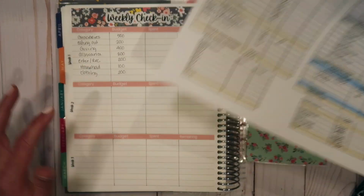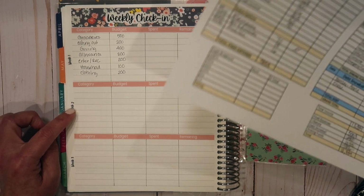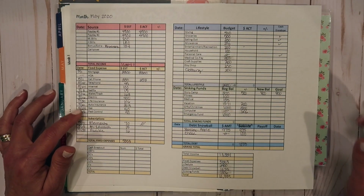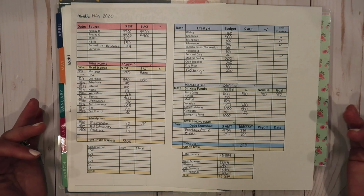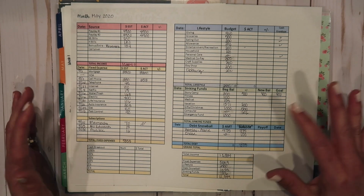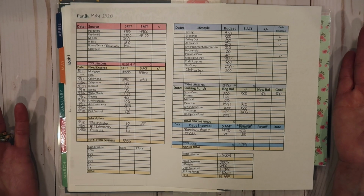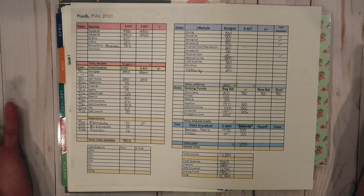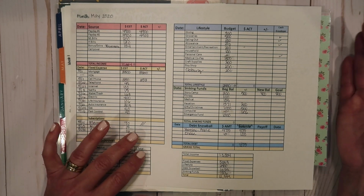A couple little quick things that I want to note that have come up as questions. What do you do with these when you're done? And I just filed them. So it's just a record for me to kind of go back and say, okay, well, I've been doing groceries for $500 for 6 months now, and I go over every month. Obviously that number doesn't work for me.